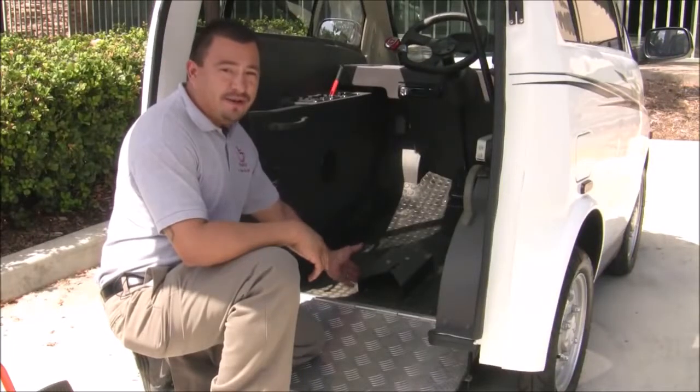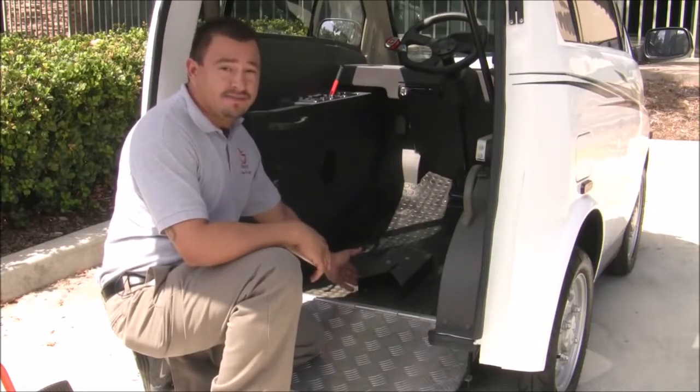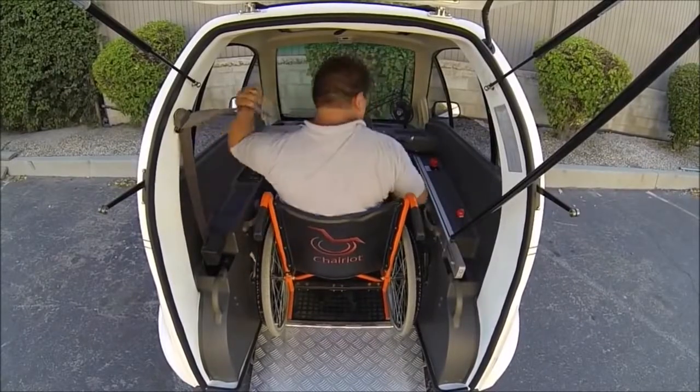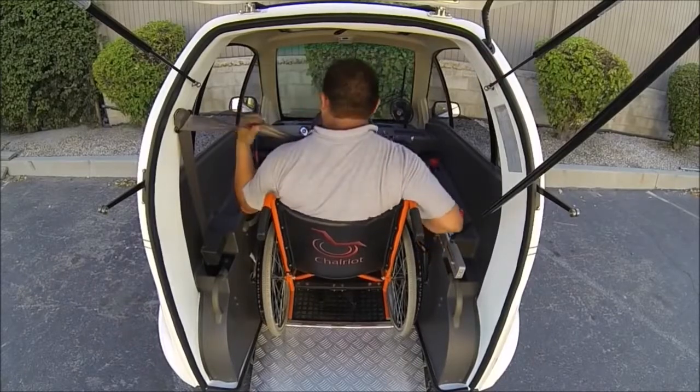The Chariot Solo uses an industry-standard floor docking system that accommodates many manual wheelchairs and even a few power chairs. When you wheel into the Chariot, the floor lock automatically captures the wheelchair docking pin. A 3-point seat belt safely restrains you in the chair.